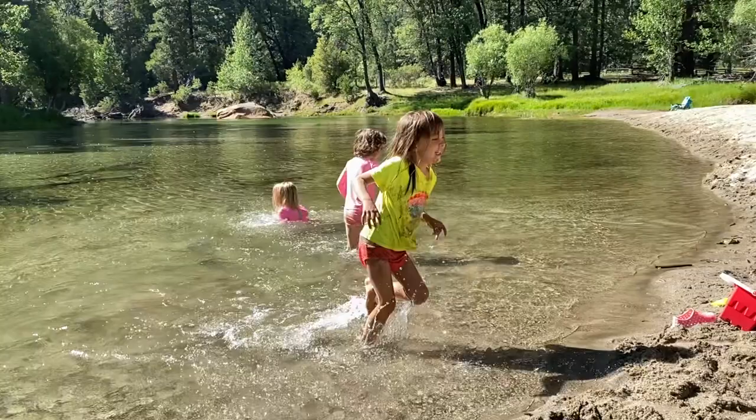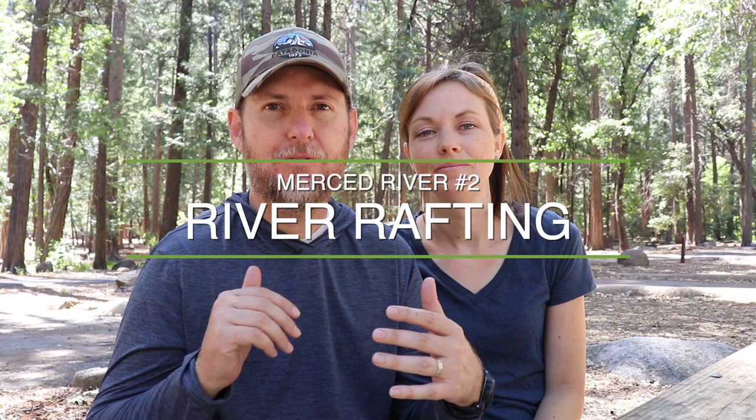Another fun thing is to go rafting down the Merced River. We started out at Stoneman Bridge and we ended up at Sentinel Beach. It was about a 3 mile tube ride and our kids had so much fun.